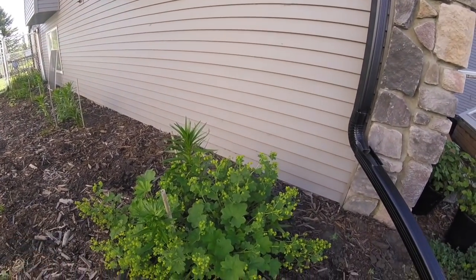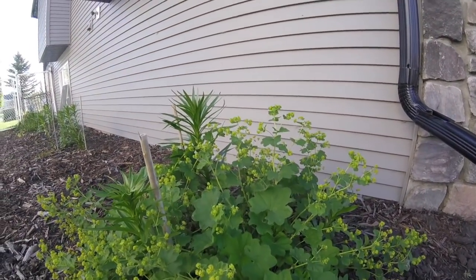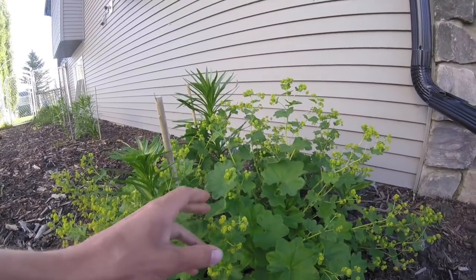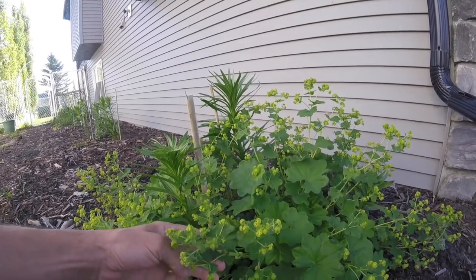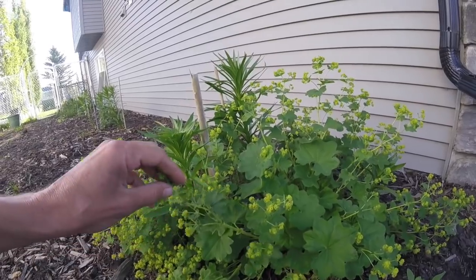This is, come on, help me out, lady's mantle. And it is 12 times bigger than last year. It looks like it's just about to start flowering. This is apparently an absolutely wonderful tea for most female maladies. So I'm looking very forward to harvesting this and drying it out.